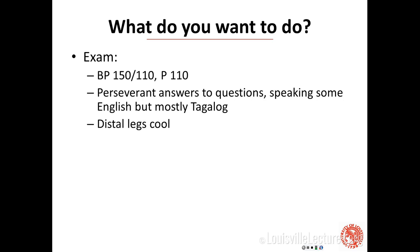This is the most interesting thing to me on her exam. We're talking about tamponade, guys. You can go ahead and sit close to the front because I know you want to learn a lot. Her distal extremities were cool. And I'm not just talking like, there was no mistaking that her legs were cold.